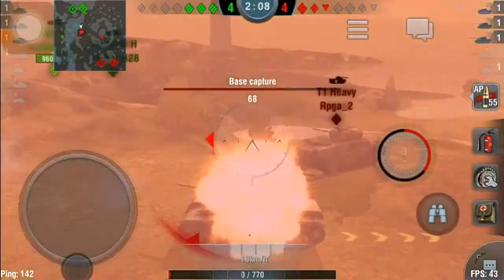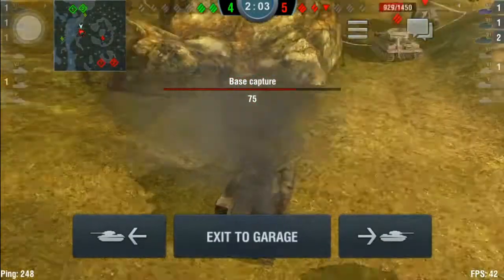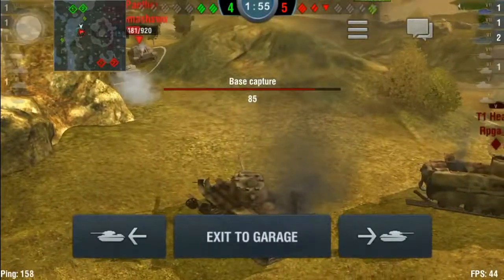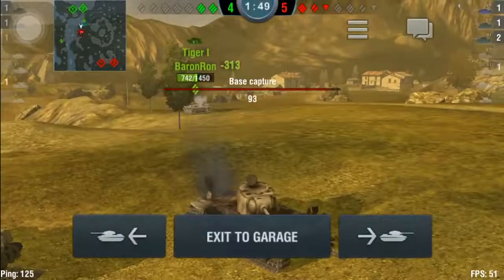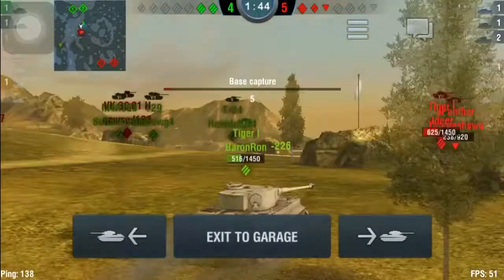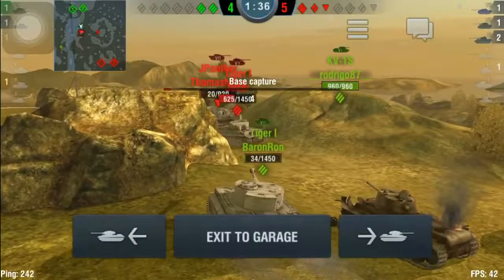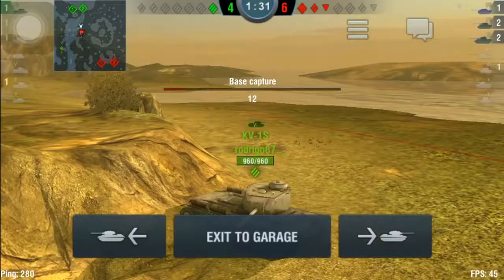And yeah, that was really dumb on my part. Really shouldn't have done that. Yeah, that was stupid. I came over here, I really didn't realize that it was double cap. And we'll just see how this goes from the Tiger 1's point of view. And I think because of me we lost this match. I think it was because of me we lost. Dang.